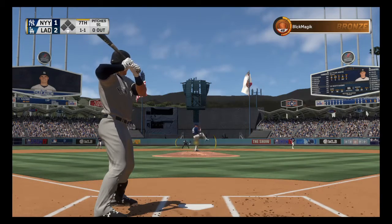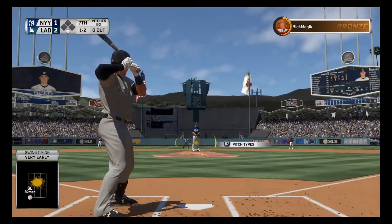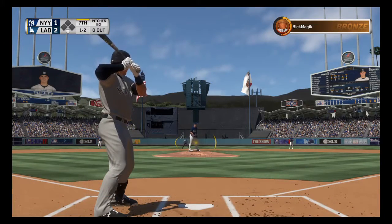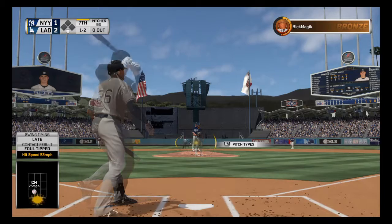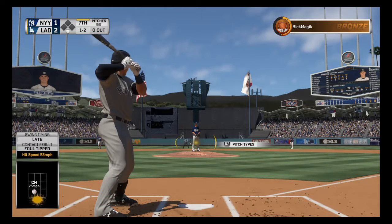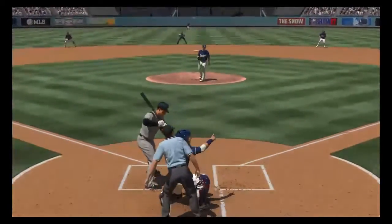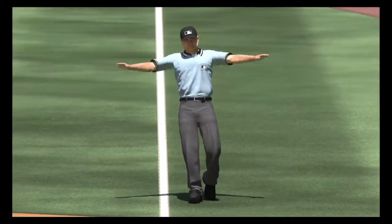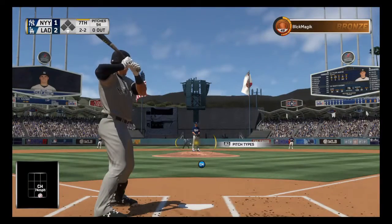Here's the 1-1 pitch. Got a big pass at a slider that gets past him. He had some really good late action on that slider right there. It's hard to do anything with that pitch unless you're sitting on it and catch it out front before it breaks all the way in. He'll try again. 1-2. Tried to hold up there. Appeal down to first, and no swing. It's ball 2.